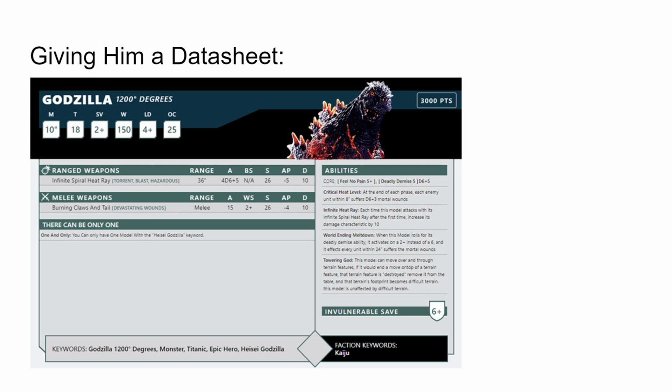So for the rest of his abilities, we have his critical heat level, which at the end of each phase, each enemy unit within 8 inches suffers d6 plus 3 mortal wounds. This is to show how the heat of Godzilla is coming off of him.